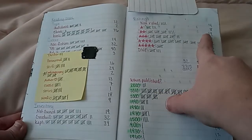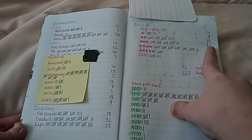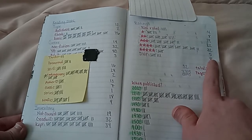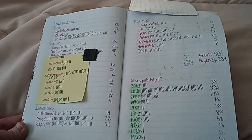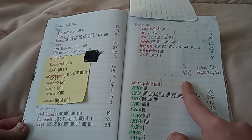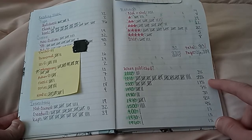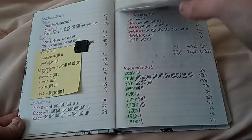I read 8 1-stars, 19 2-stars, 22 3-stars, 32 4-stars, and 5-stars, and I DNF'd 8 books. Total of 90 books, 26,339 pages, and then I wrote the previous year before that in 2019. And then when published, again I read mostly 2010 and 2000s books. So, yeah.